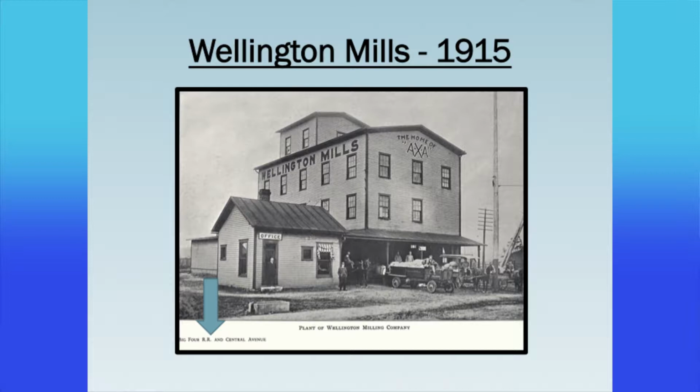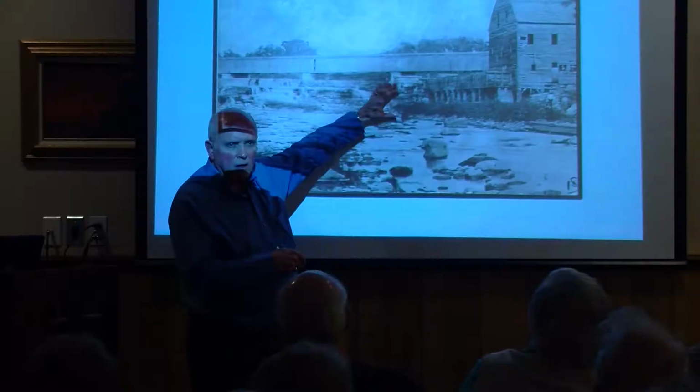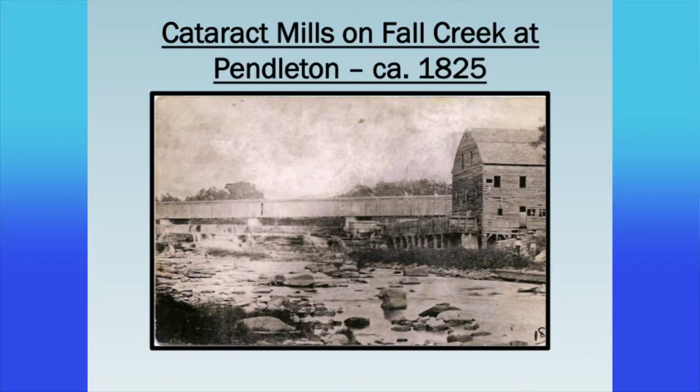Picture here of Fall Creek in Pendleton showing you how the creek is dammed up. That picture was taken sometime in the 1850s, 1860s, 1870s, somewhere in that 20-year period, because that was built in the winter of 1850, 1851 to carry the railroad across Fall Creek. Falls Park looks a lot different today than it did then.